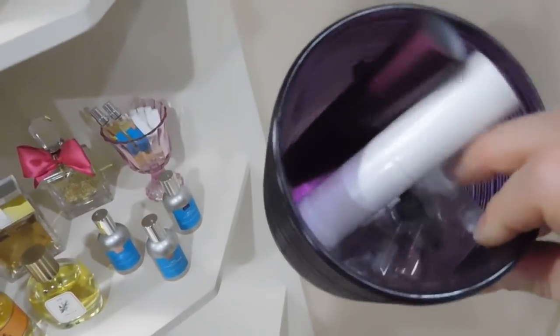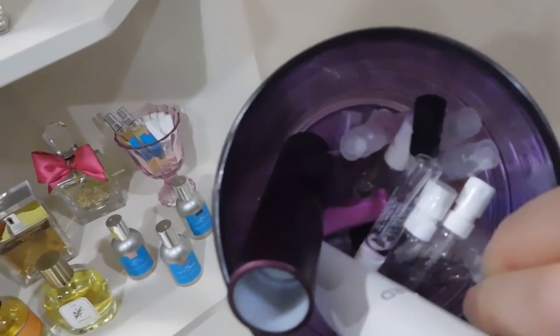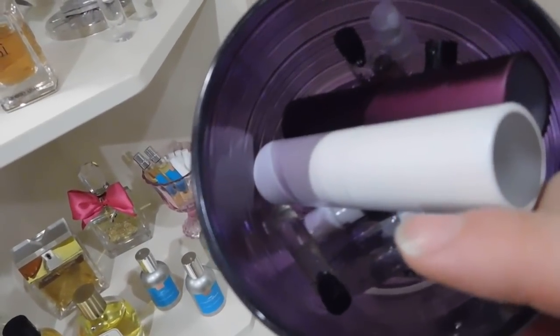And then in here, I actually have samples and then some Scentbird cartridges. I always get the perfume samples when I check out at Ulta or whatever, just to be able to try some new stuff. So there's a ton of that in there.